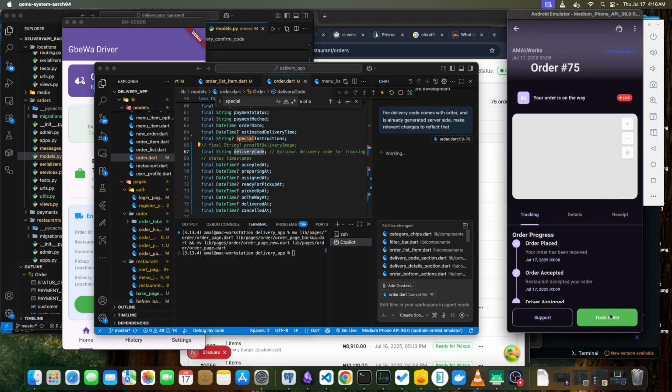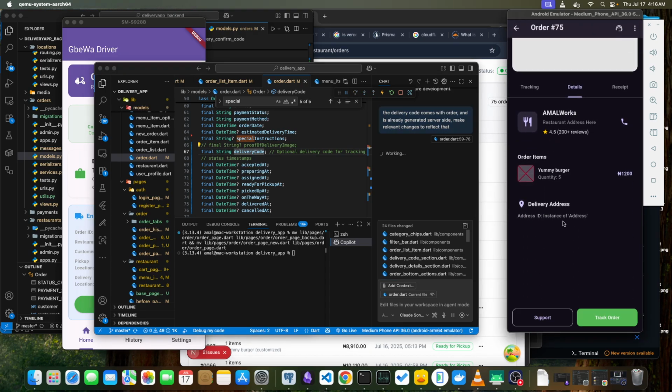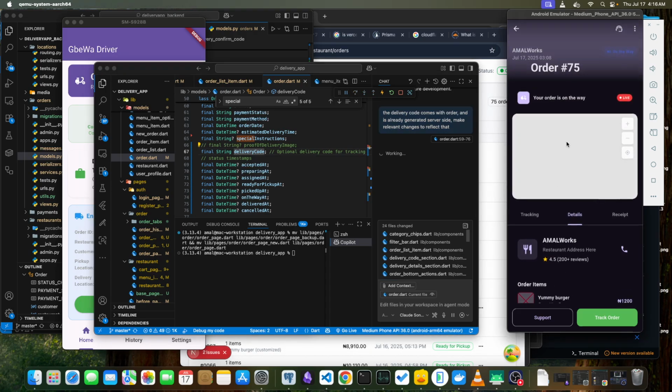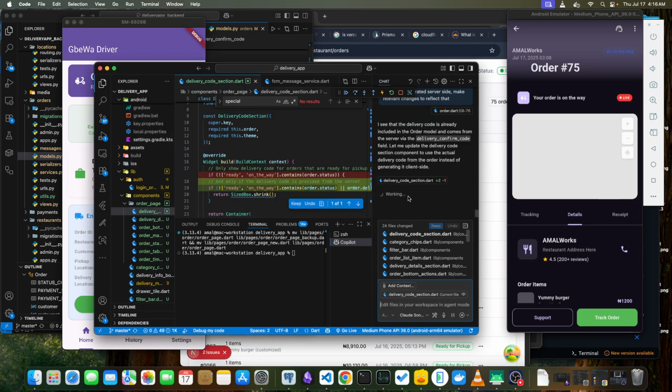Interesting, a track order button that I don't think I need. Oh, by the way, there's no images showing up, and the map has also seemed to expire. Too many requests, maybe. What's it doing? Okay.